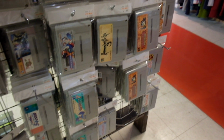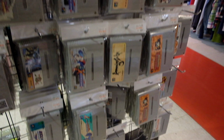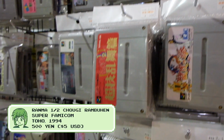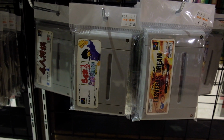Plenty of Romancing Saga, Rockman. Yeah, you won't struggle to find Rockman X and Rockman X2 and Rockman 7 here. Lots of Ranma games as well, so yeah, plenty of that. As well as the Ranma 1/2 RPG and the Puzzler game.